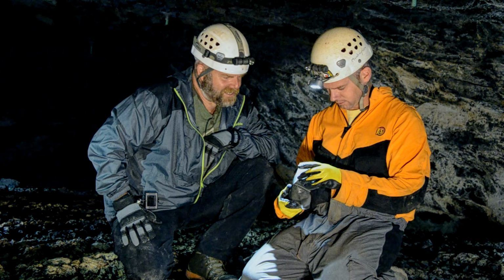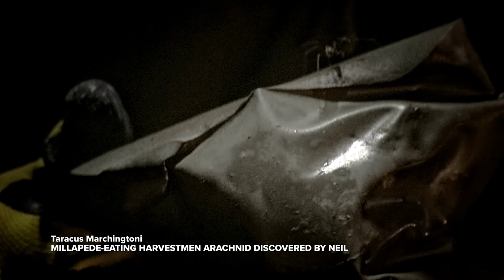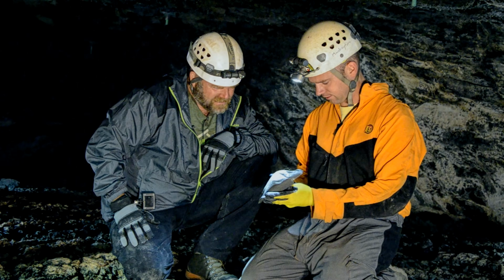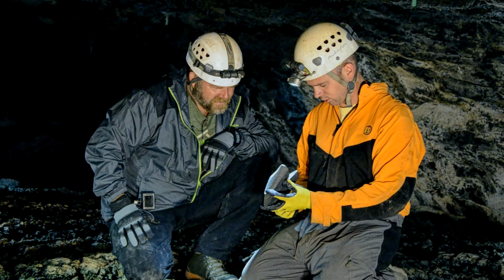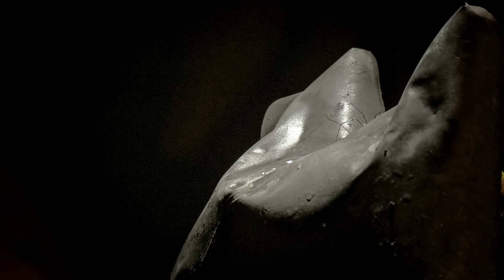Once inside the cave, Neil wasted no time introducing me to a newly discovered creature. What's this thing's name? This is Pteracus marchantoni. It's a harvestman, which is an arachnid, not a spider. Eight legs. They have big mouth parts on the front called chelicerae. They're black claw appendages at the front that extend out.